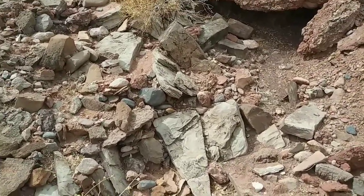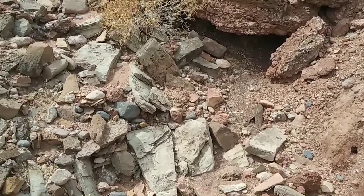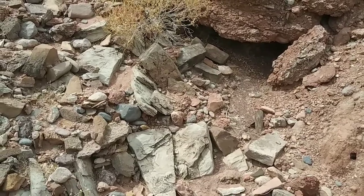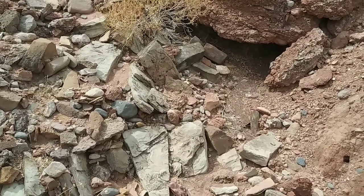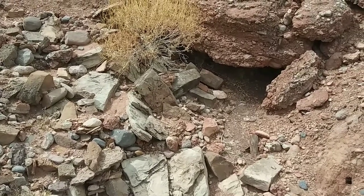Okay, rockhounds, I have a test. It's a very simple test, all right? I'm just gonna point it at the area. There is a piece, a good piece. It's kind of playing hide and seek, kind of not. It's showing itself, but it's buried.